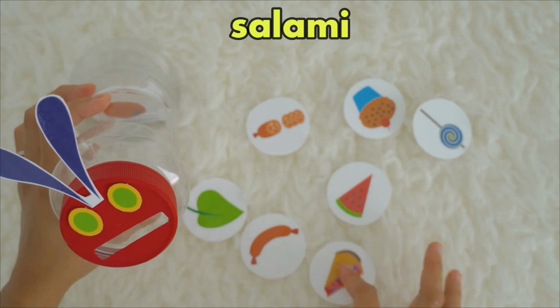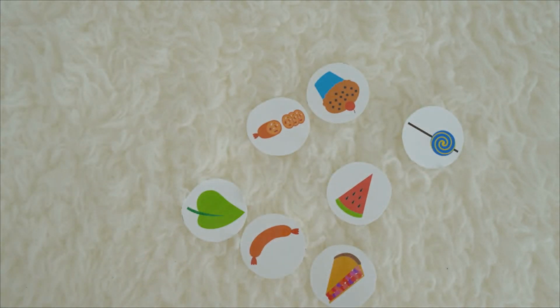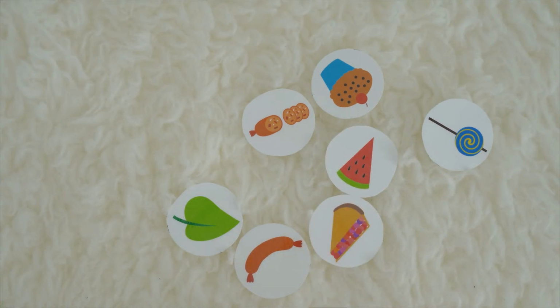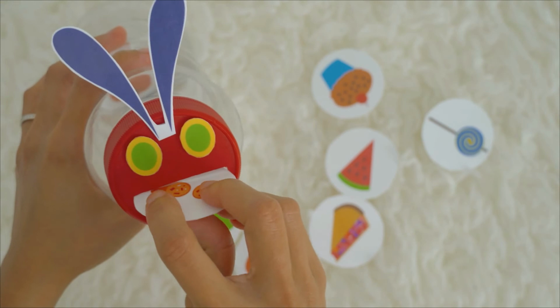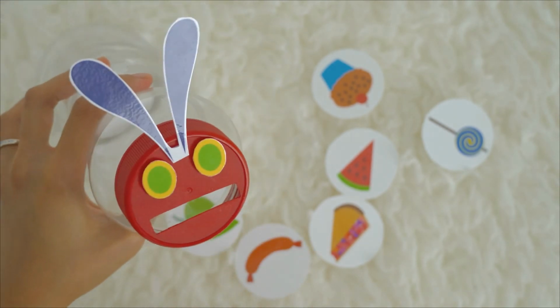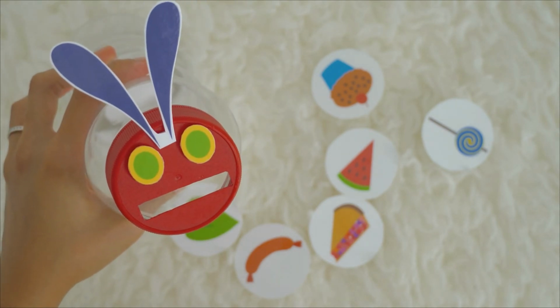After the Swiss cheese, the caterpillar ate through one slice of salami. Can you point to me where the salami is? Where is the salami? Very good. This is the salami. Caterpillar, are you ready? Yum, yum, yum. Feed me. I'm hungry.